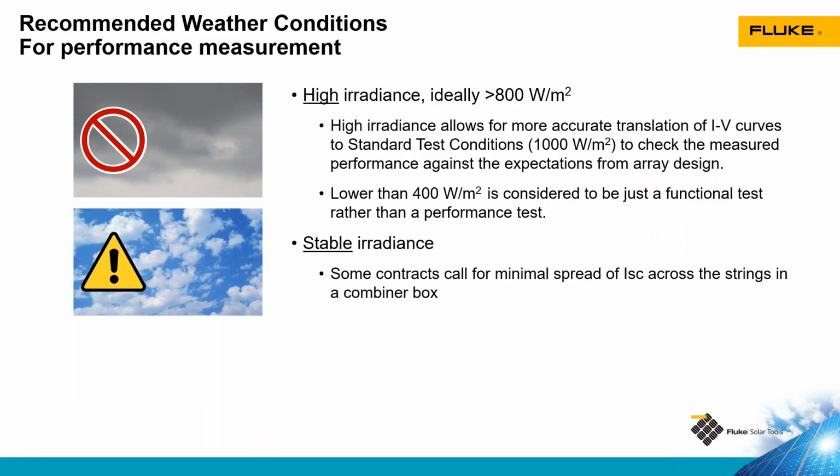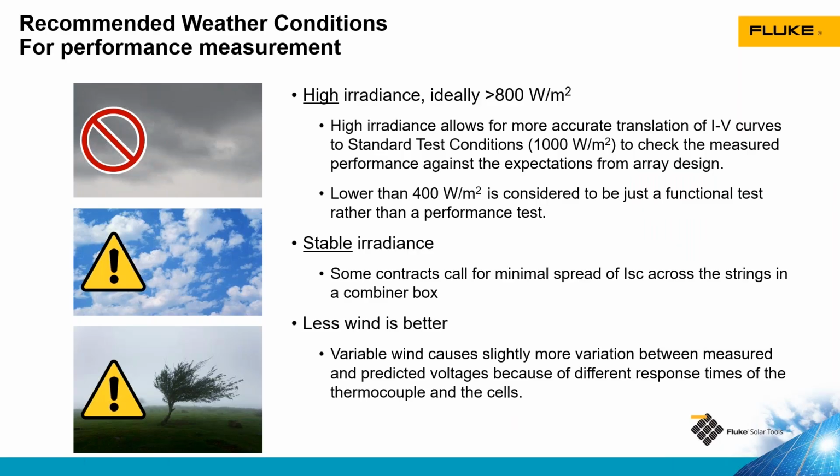Also, I want stable irradiance. I don't want clouds coming and going. I just want a nice, steady, sunny day. I also want a day that's not really windy. Gusts of wind will impact the temperature measurements, which will throw my results off. Essentially, the module cools down faster than the temperature sensor is capable of measuring, and I'll get inaccurate measurement results.